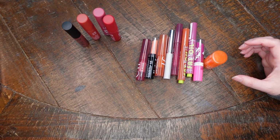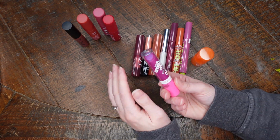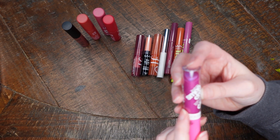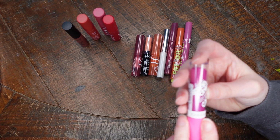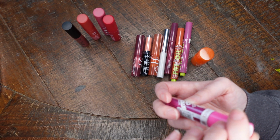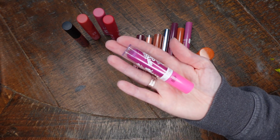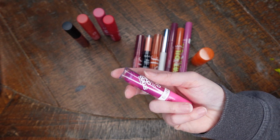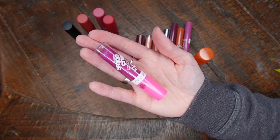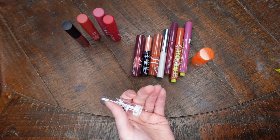Okay, then let's jump over here to this one. This is from CoverGirl. This is an old product. This is the CoverGirl Lips Smoochies Lip Balm in shade Party Girl. This is such an old product, and it is one of my favorites. It is that random pink color that I never wear that just brings me so much joy. But I did say at the beginning of this year that if this one was not used up, it would be decluttered. So this one is going to go away.